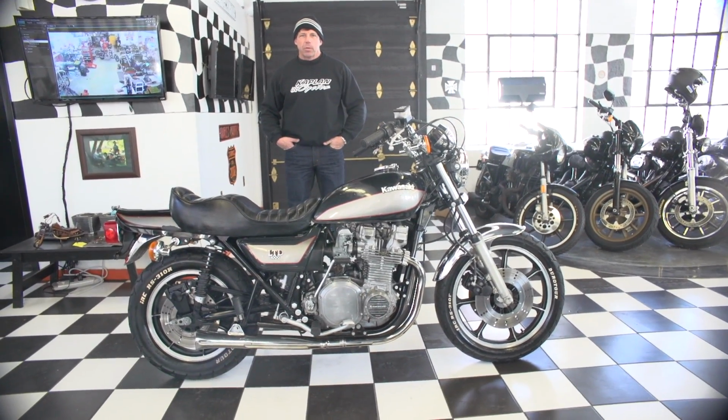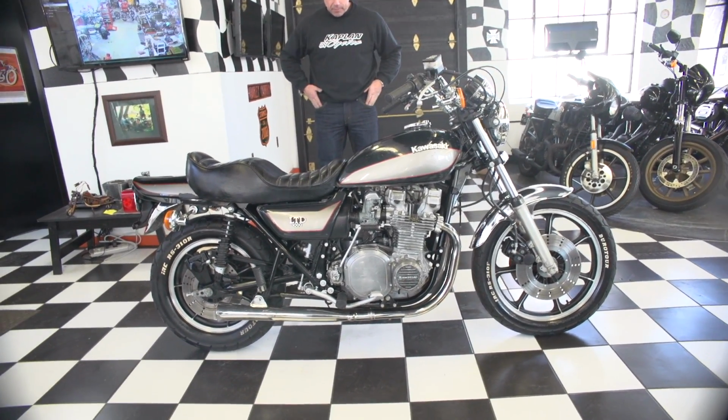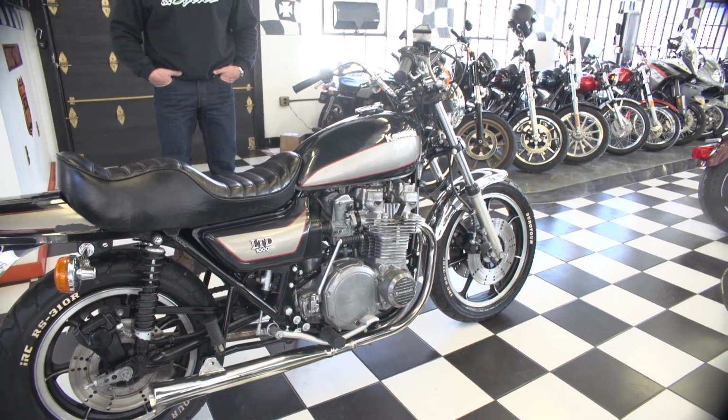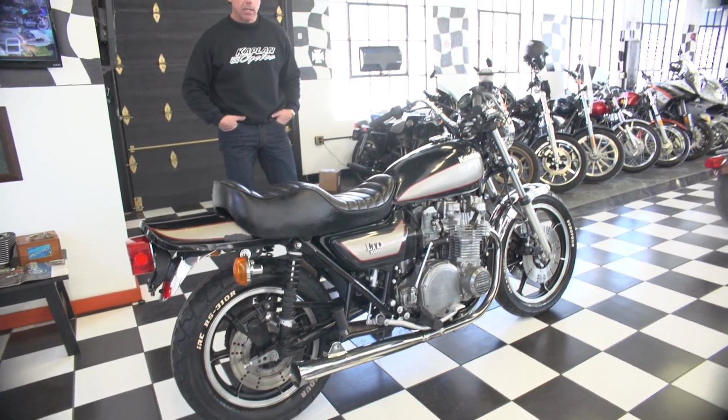Hi, this is Ken Kaplan from the New England Motorcycle Museum, and I'm proud to be representing a very significant motorcycle from the history of motorcycling from the 80s. This is a Kawasaki KZ1000 LTD.